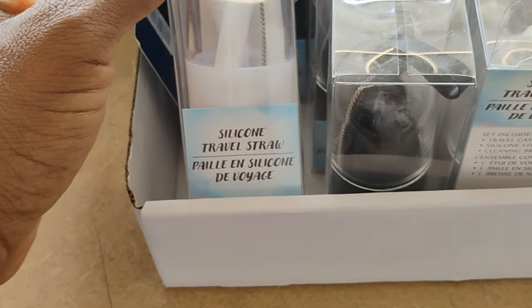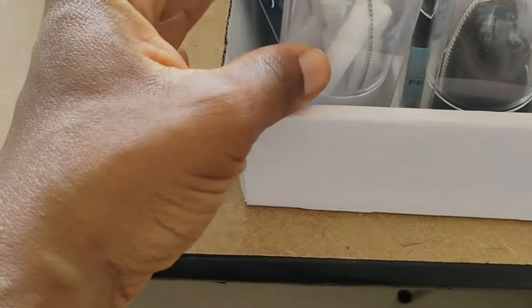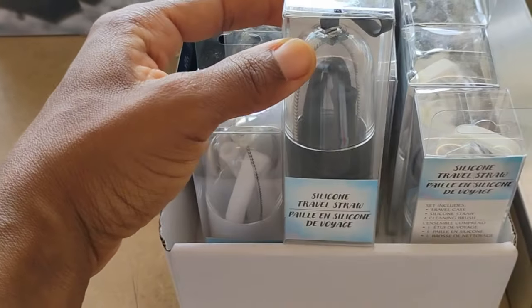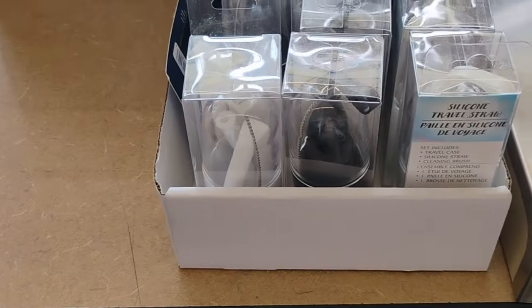Okay, so Dollar Tree even have these silicone travel straws. Oh my goodness. Honey, name one thing that they don't have here, okay? And they come in different colors as well, white, black, and they also have blue.